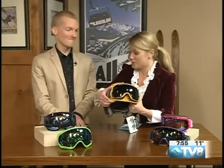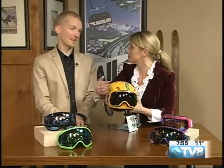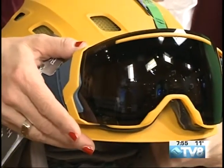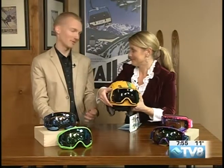I was just talking about the IO7, and this is wonderful with the pivot release on top. It comes with 2 different lenses for the changing conditions. So that way you can always have an extra lens on your person. If the clouds start rolling in, you just swap it out. It takes like 20 seconds.